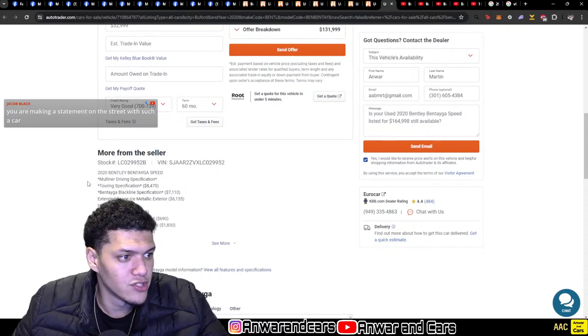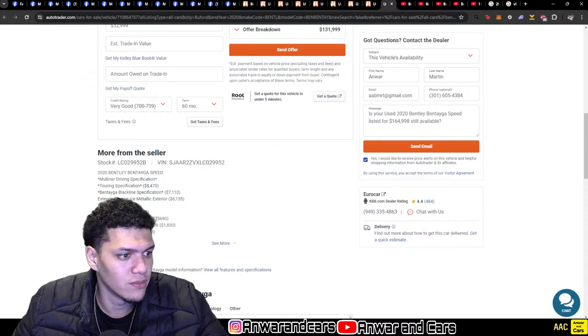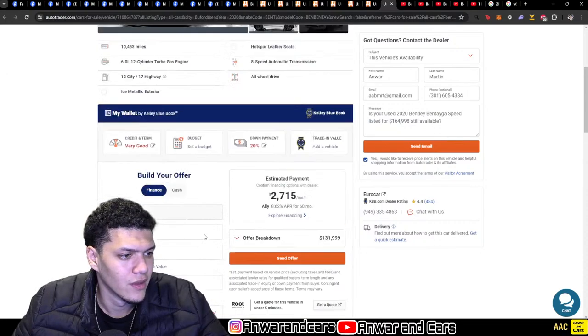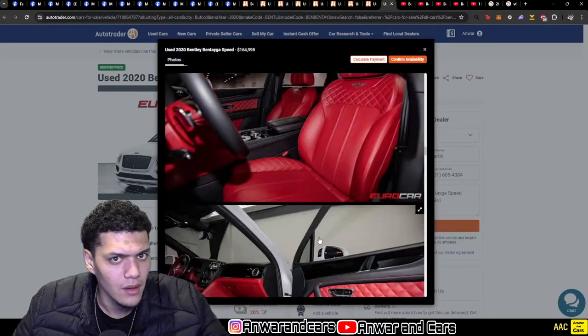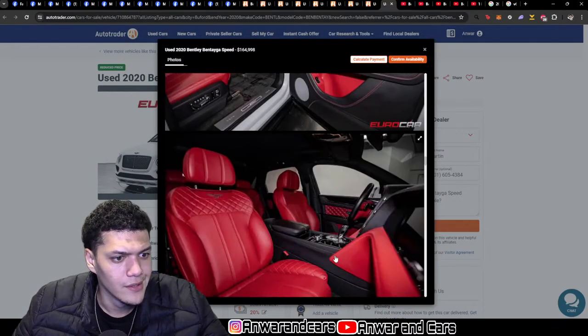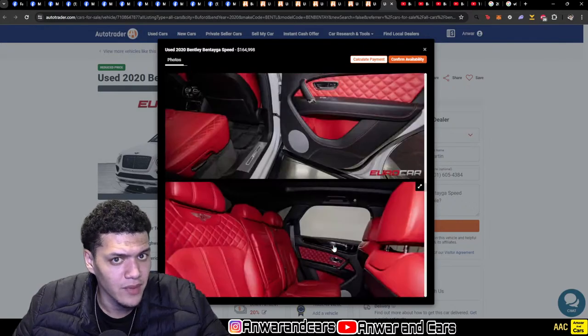So this one has the Mulliner spec, touring spec, black line specification, extended range, ice metallic exterior. That's what it's called, extended range. Hotspur interior, contrast stitching, veneered center facial panel. And these aren't like real options. It's a Speed. It comes with a lot of this stuff. Yeah, I don't think it has the all-terrain. Again, it's a Speed, so not completely necessary.